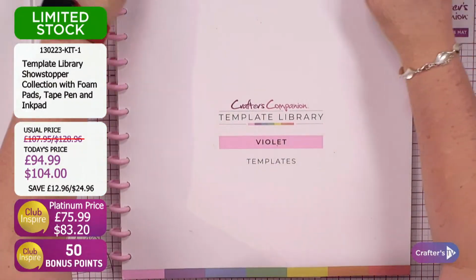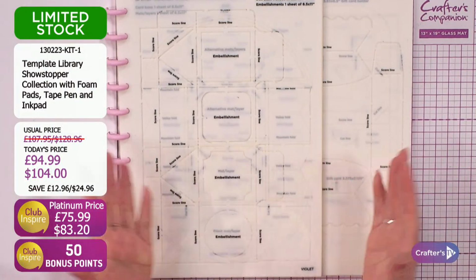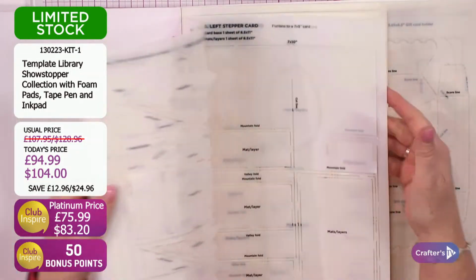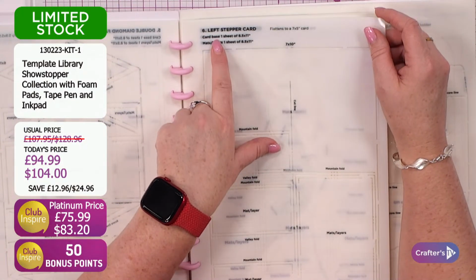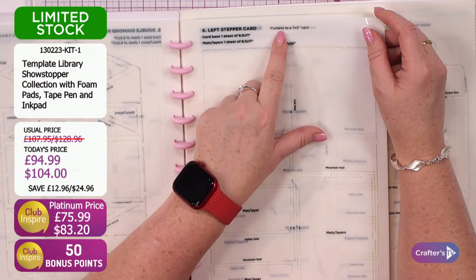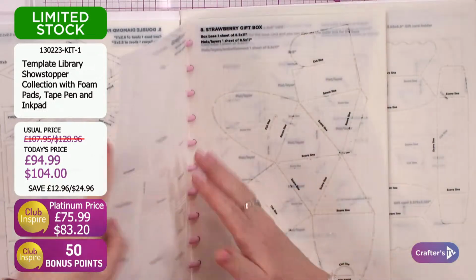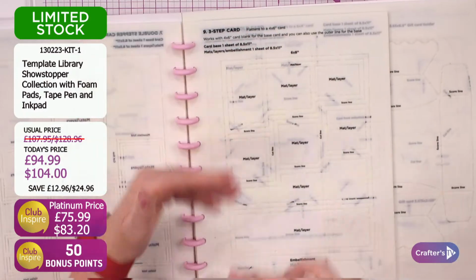Now, the next thing you're going to do, once you've picked your project, you want your template. So your template here, open it up and you've got all your templates. This is just beautiful. Now, what I love about these is it really does explain everything you need. If you flick through these, I'm going to go for my strawberry box, but I want to show you a different one. So this one here, if we were going to do our left stepper card, it tells me what sheet of card that I need. It tells me what sheet I need for my mats and layers and the sizes, but what it also does, it tells me what size the card is when it's flattened down. So I know that a 7x5 card is going to fit into a 7x5 envelope. Nice. So I love that. So I'm going to take this strawberry box template, take it to the middle section and then just pull it down. That will take that all out.